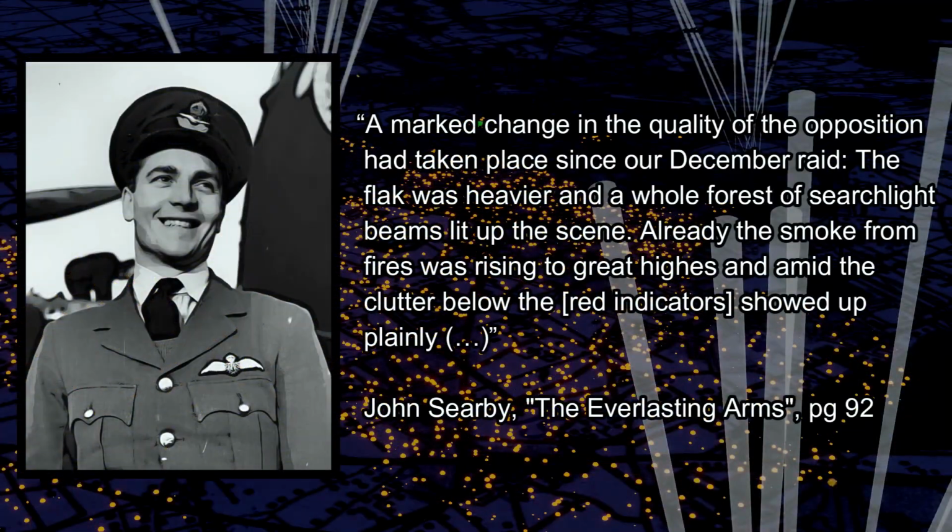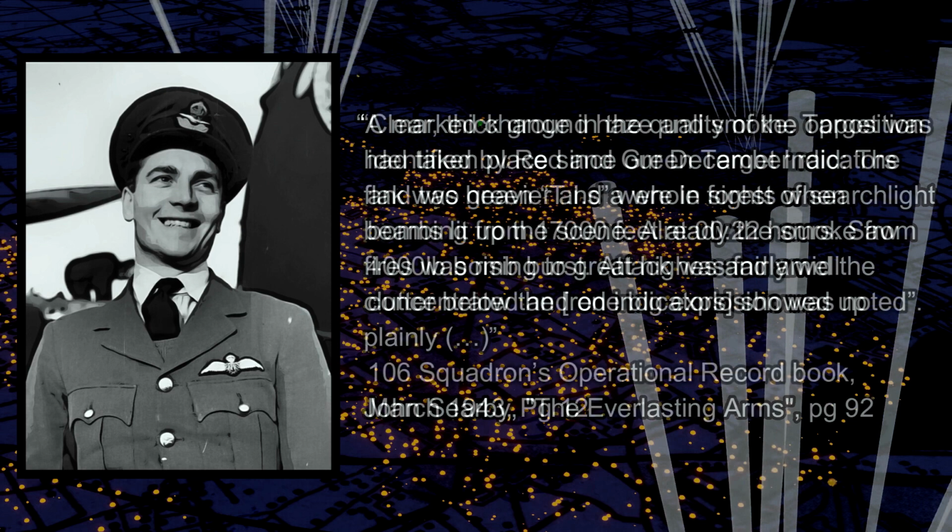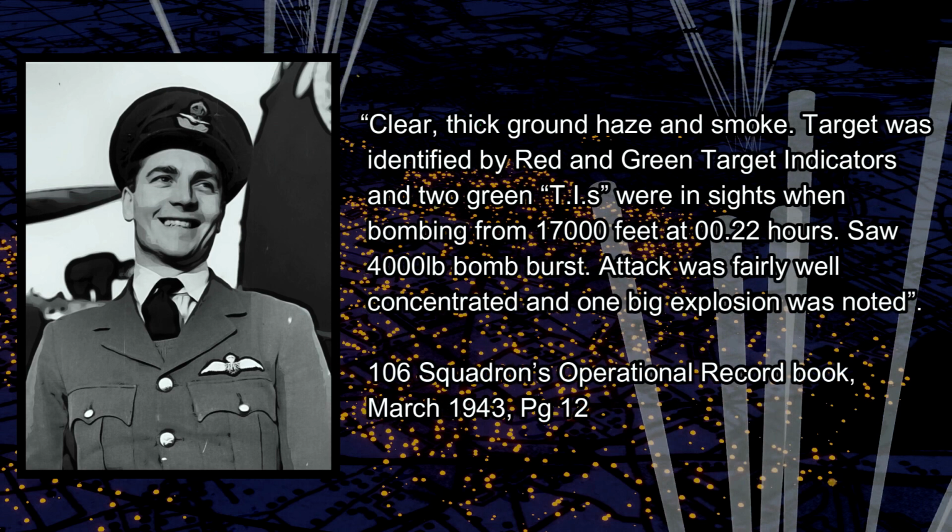A marked change in the quality of the opposition had taken place since our December raid. The flak was heavier, and a whole forest of searchlight beams lit up the scene. Already the smoke from fires was rising to great heights, and amidst the clutter below, the red indicators showed up plainly. Clear, thick ground haze and smoke.